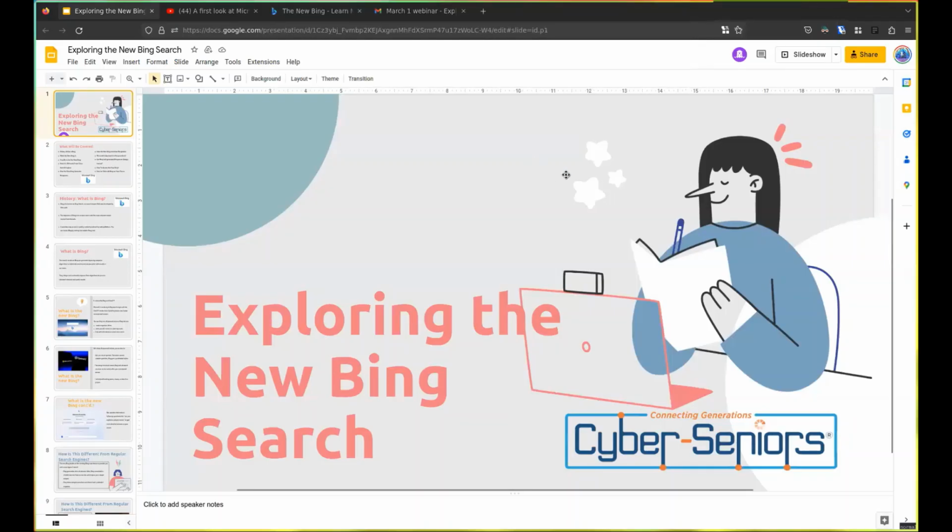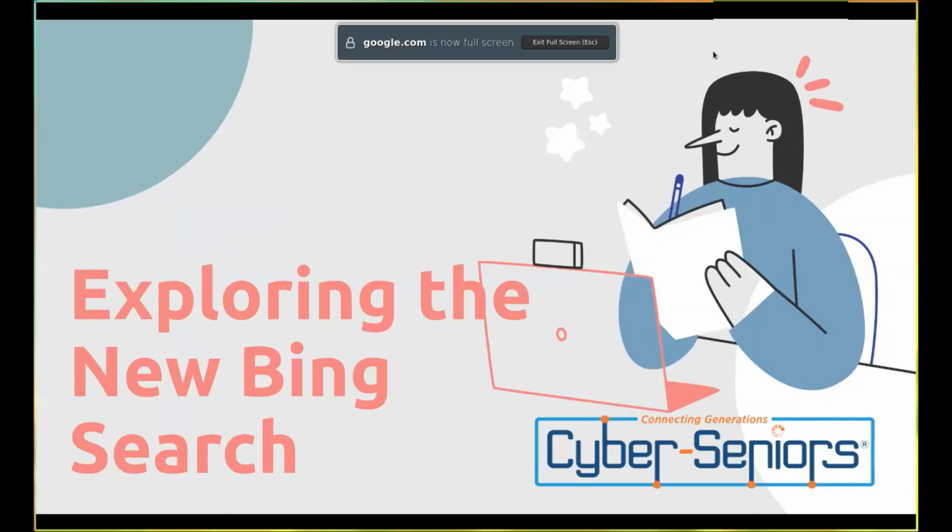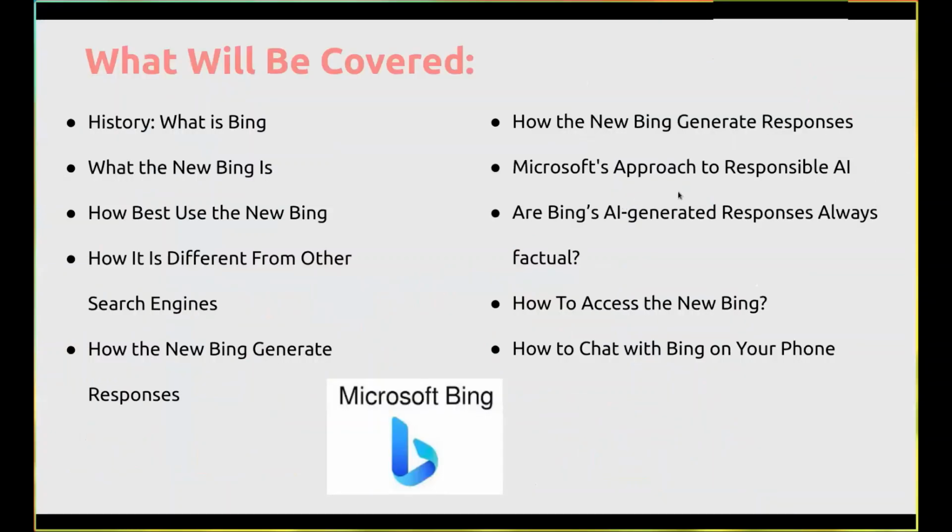The new Bing search. So here, let's go. So we're going to be covering what is Bing, what the new Bing is, how to best use it, how is it different from other search engines, how does it work, how Microsoft is handling AI, is it always factual, how do you access it, and how to do it on your phone. So without further ado, let's get started.